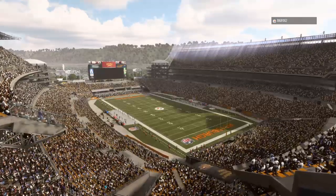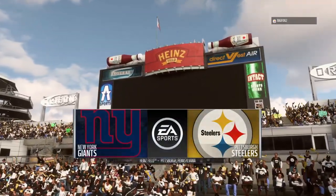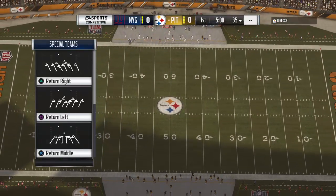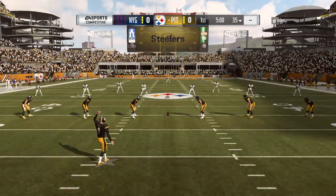The NFL on EA Sports is in the Steel City at Heinz Field in Pittsburgh, PA. This was the scene just a few moments ago as the Pittsburgh faithful were fired up by the hometown Steelers taking the field. They're all set as they'll match up with Eli Manning and the New York Giants.